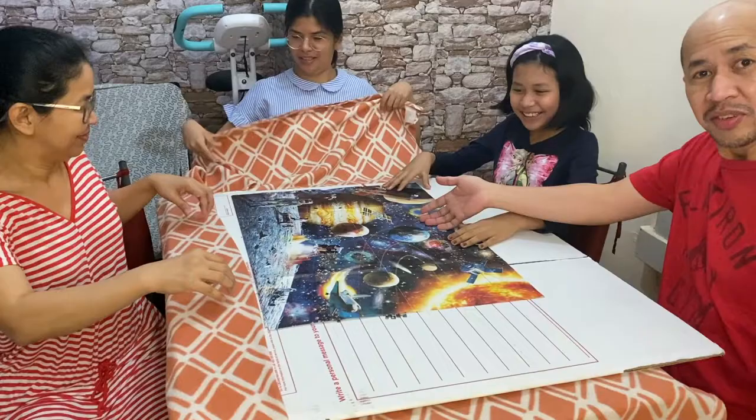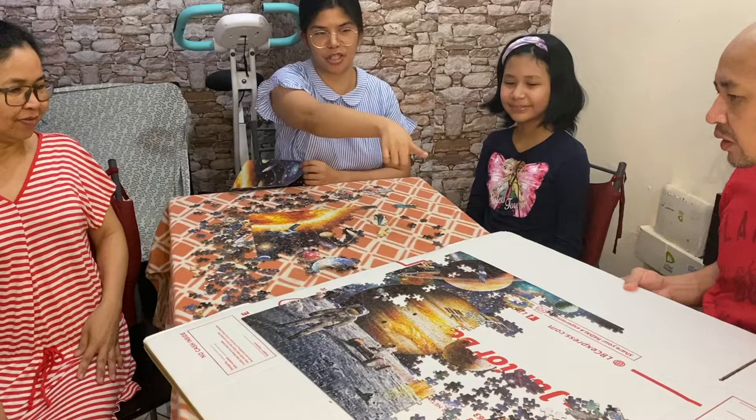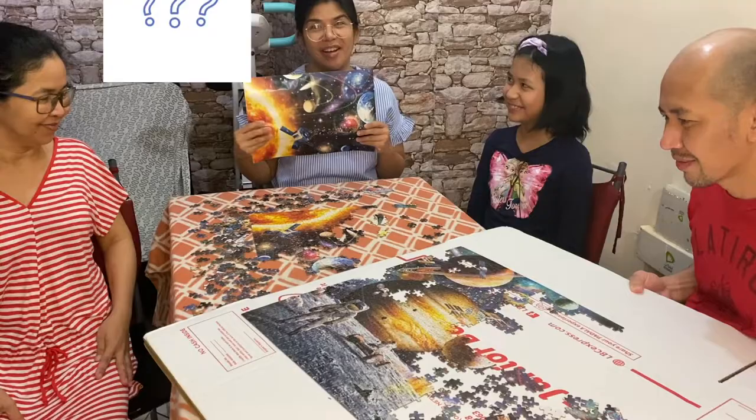So let's reveal. This is it. Just kidding, this is the poster. Yeah, it's the same size. We will transfer it there so that we can assemble it in one whole puzzle. Okay, let's start.